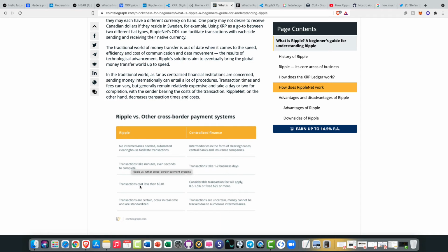For Ripple, transactions cost less than a penny. For centralized finance or institutions, considerable transaction fees will apply, 0.5% to 1.5%, or a fixed $25 or more. Big difference. We're talking about Ripple being 1,000 times cheaper. So transactions on Ripple are certain, occur in real time, and are standardized, while in centralized finance, transactions are uncertain and money cannot be tracked due to numerous intermediaries.